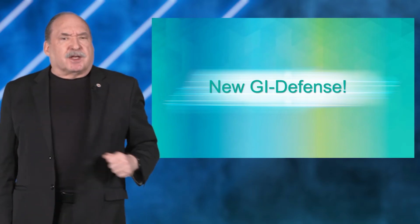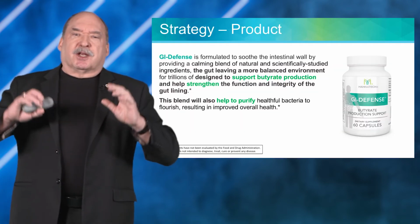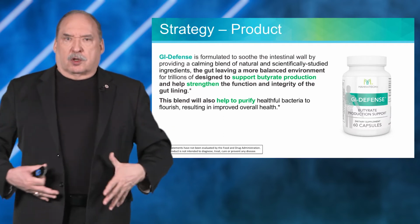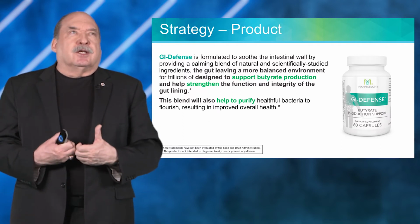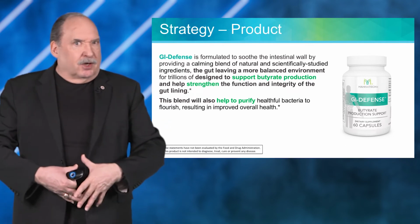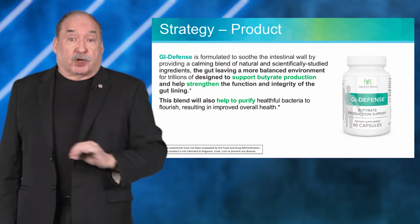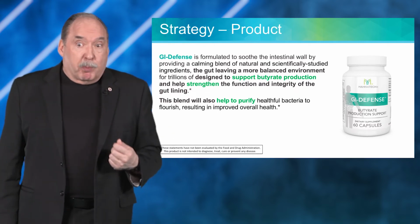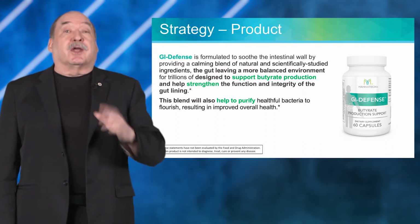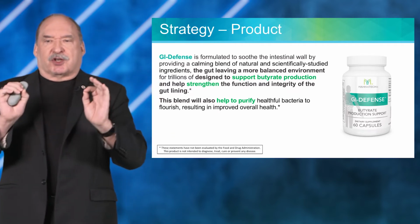All right, GI Defense. That's the product we're launching today. GI Defense is formulated specifically, by now you get it, to strengthen your gut wall and to strengthen and nourish your intestinal tract. So that's all the stuff down here, okay? So then, this also helps to support butyrate production or butyric acid production. In fact, I'm frequently asked these days, what's butyrate? And then I say butyric acid, and they go, oh, okay, I get it. So you see right on the label, it says GI Defense, butyrate production support.